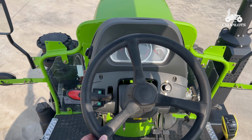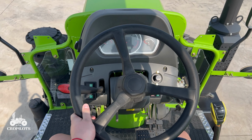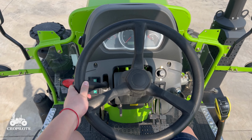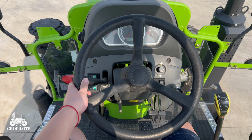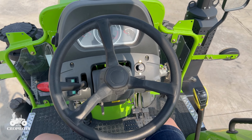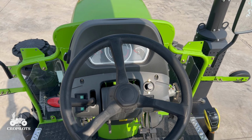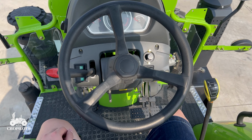safely. Picture this: hours on the tractor, yet your hands and arms feel surprisingly refreshed. That's the magic of our hydraulic steering system in action. Instead of wrestling with the wheel, you'll experience a light and effortless operation. The result? More energy, fewer breaks, and a considerably more productive day on the fields. It's not just about making work easier, but smarter too.